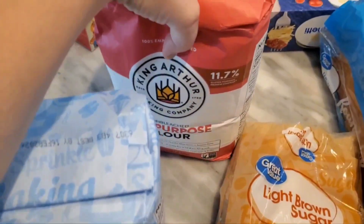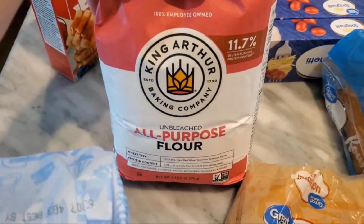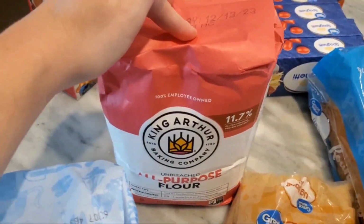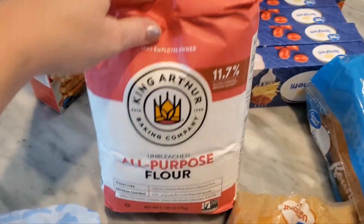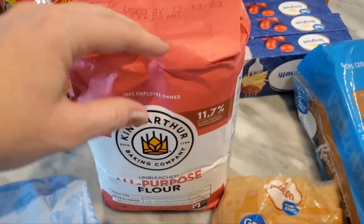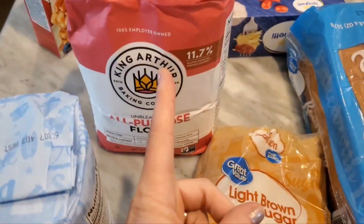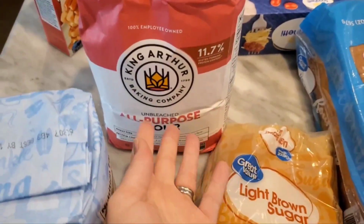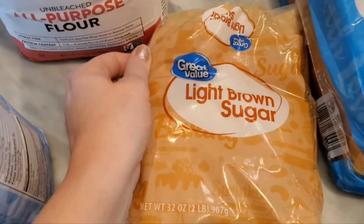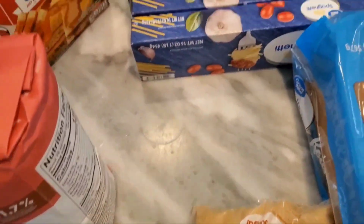I grabbed a couple pantry staples. I got a thing of sugar, a thing of unbleached flour. I'm learning so much from TikTok about certain foods and bleached and unbleached. Apparently unbleached is better because it has the actual fiber in it that you need. So I was like, cool, let me start getting unbleached flour. It is a little bit more expensive, but at least it has nutrients and fiber in it that we actually need. And then a brown sugar, again, for pantry staples.